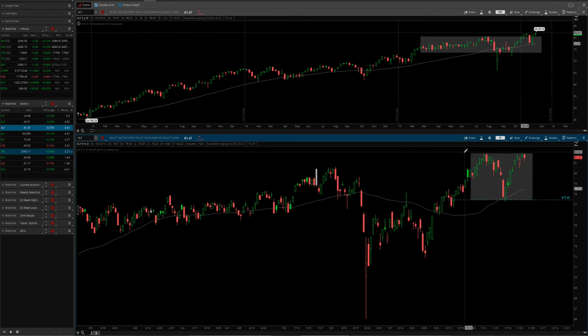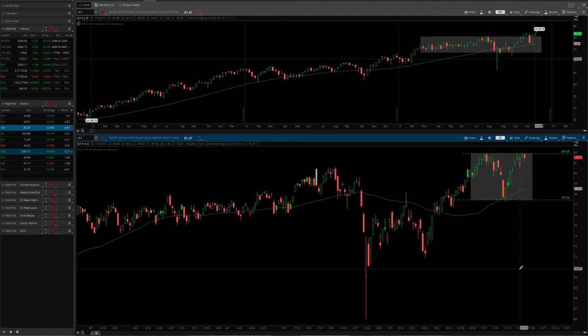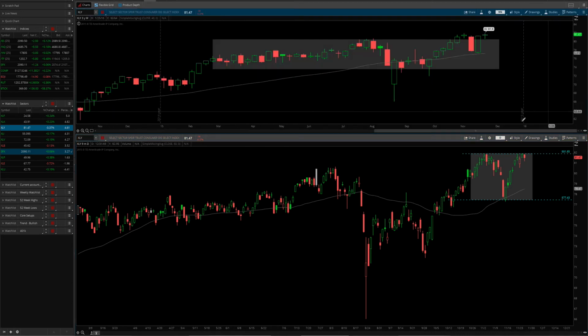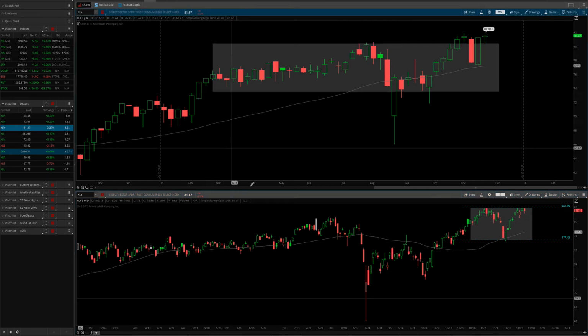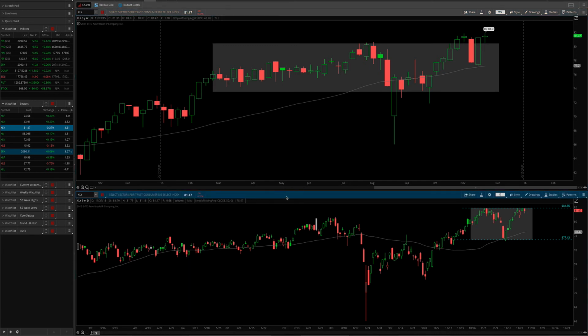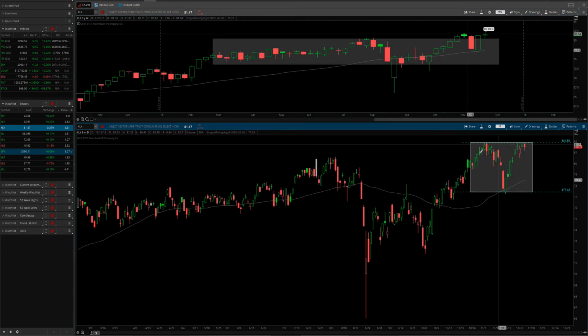The XLY. Here we are. Discretionary names. Again, consolidating for most of the year. Here's your consolidation. We've consolidated in this range between 80 and just about 73.50, and here we are now. Again, last month of the trading year. We've had a huge run off the 50-day moving average. We're sitting right against support. But again, if the market's going to break out, these are going to be the stocks that are going to run, because don't forget, we're coming into the holiday season.